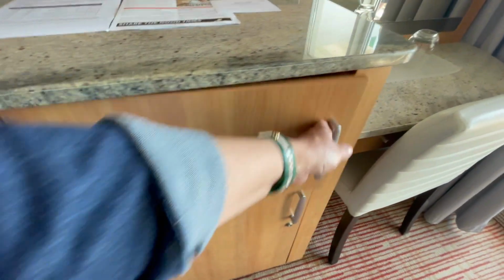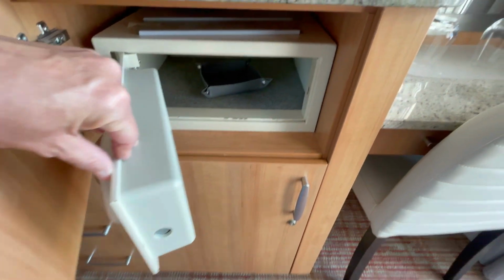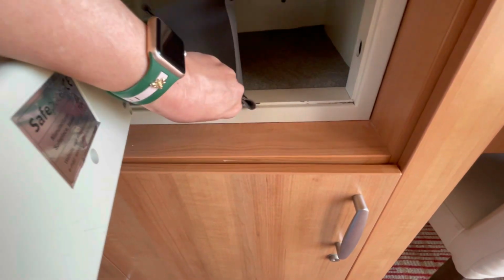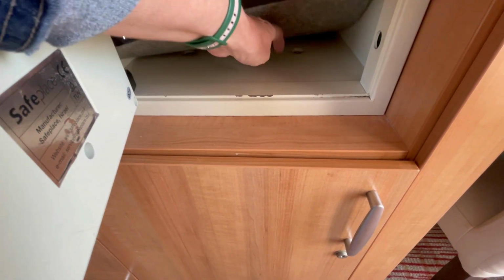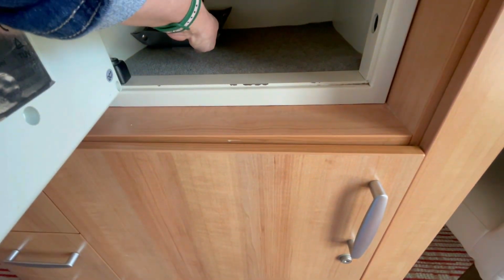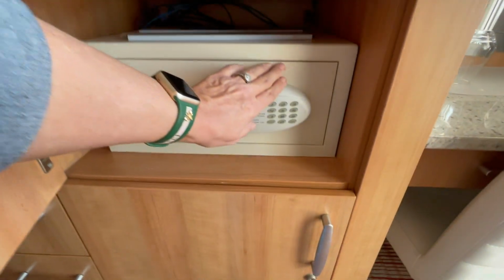We have a safe right here. You put your little digits in that you want and push lock. See if any money is left for me. No, but I like that little mat. That's nice. Because a lot of times, a lot of people find things under here that they've misplaced or left from the previous cruise. So just always make sure to pick up that mat and double check everything.